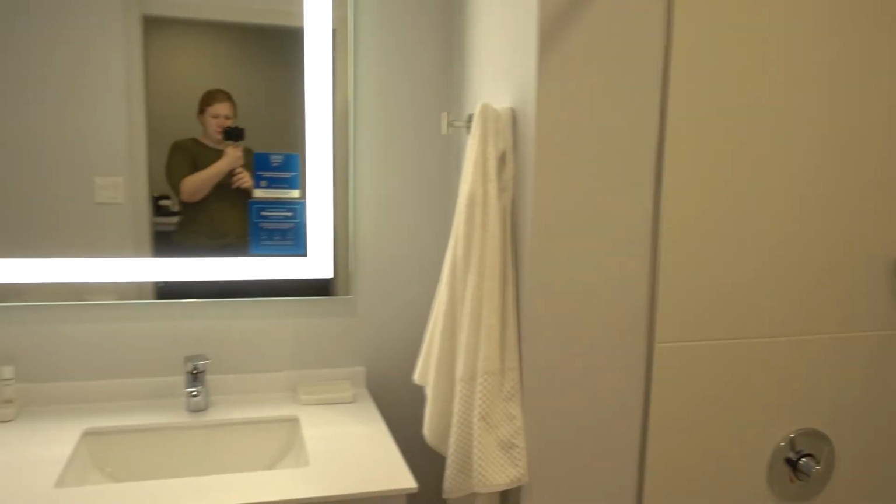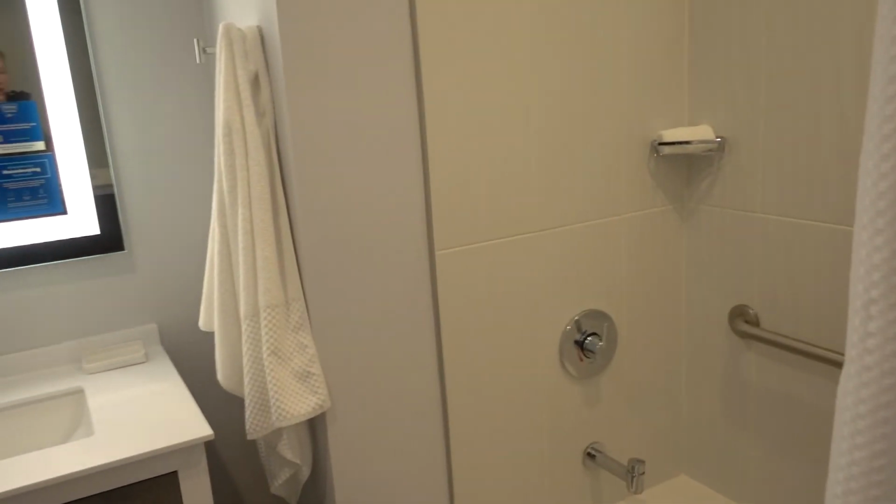I didn't put makeup on today because I'm just gonna sit in the car. But this is an Embassy Suite, so we're gonna definitely go down and have their great breakfast that they have. And the bathroom's actually really big too, so that's nice.